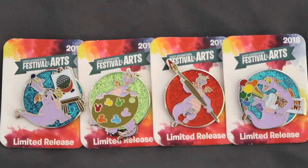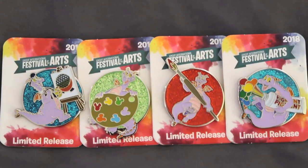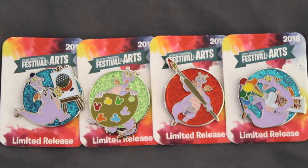So the first ones I'm going to show you are these four from the scavenger hunt. And these are the ones that they had. And of course, I had to get all four. My favorite is the one with Figment drawing or painting the spaceship Earth. But really, I like them all. They're actually smaller than I thought, but they're really, really cute and very, very shiny and glittery.